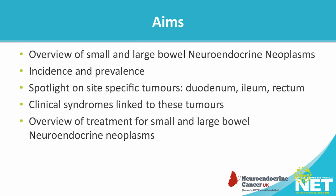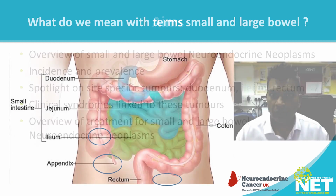So here we'll be discussing quite a large area of the body and basically looking at neuroendocrine tumours that arise from the small bowel and then into the large bowel as well. We'll be looking at how often they occur, and also we'll focus on specific areas where they're more commonly arising from. I'll also touch on some clinical symptoms or syndromes that may be linked to some of these tumours, and briefly overview the treatment as it stands for these type of tumours.